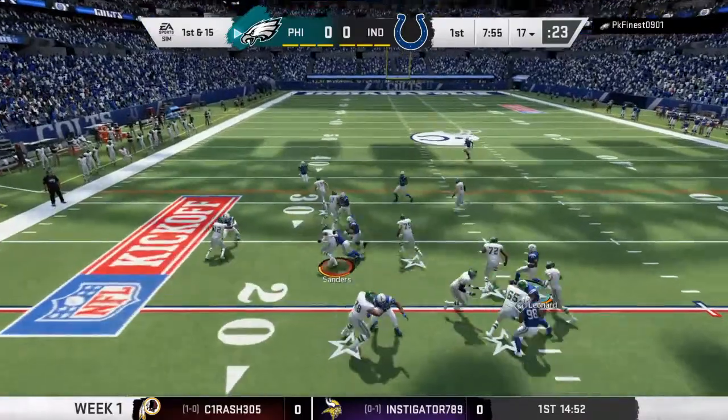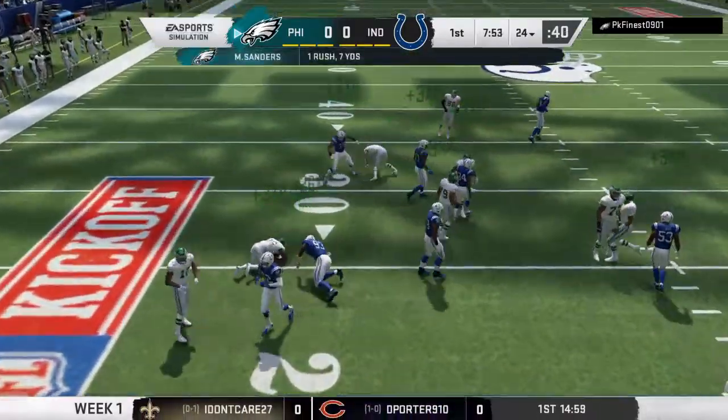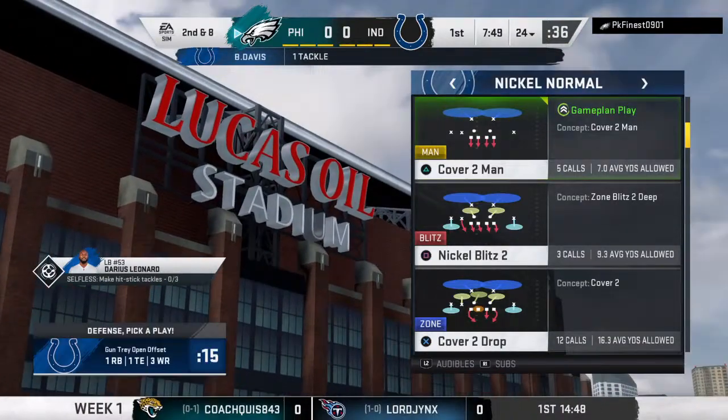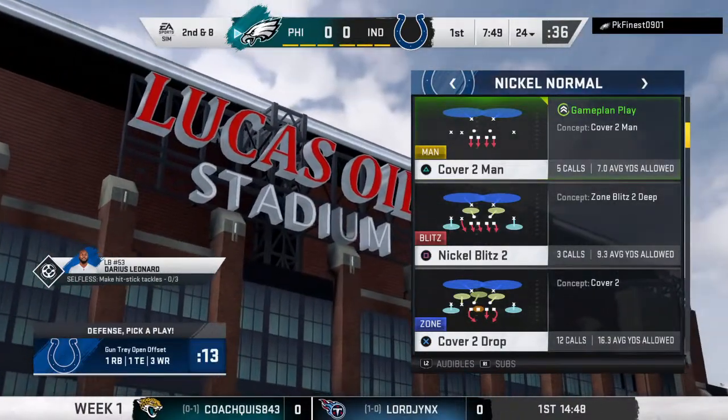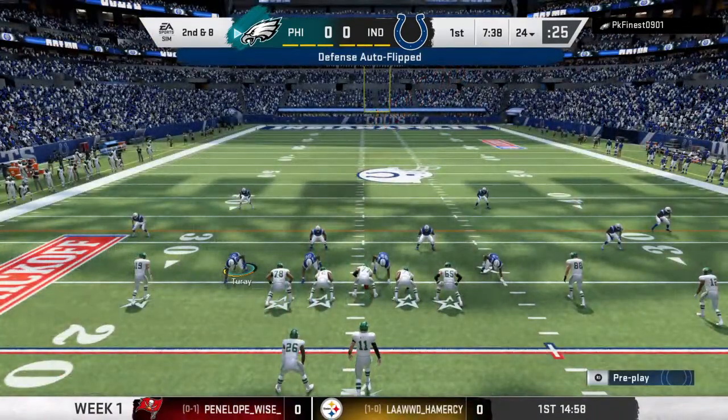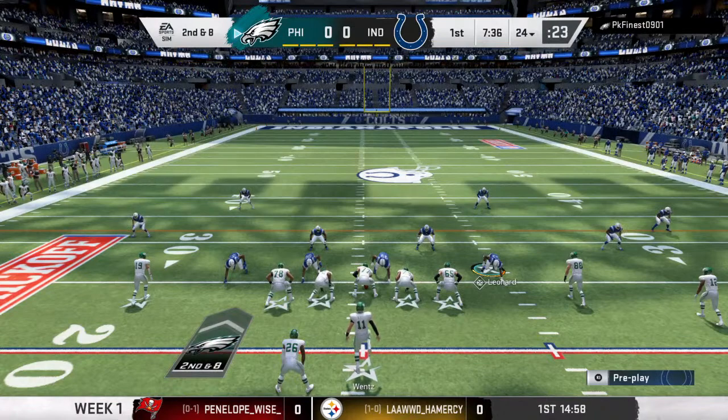Sanders here as they run out of the gun. And a nice run to get him past the original line of scrimmage. A gain of 7. It's 2nd and 8 now. Well, I think that's what they're going to need to do here in the first half. You've got to take some pressure off of this young quarterback, and no better way to do it than to establish the running game early.